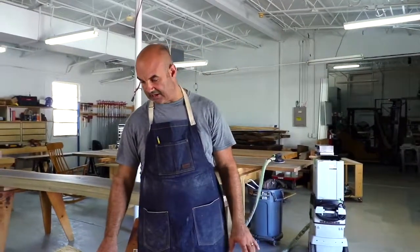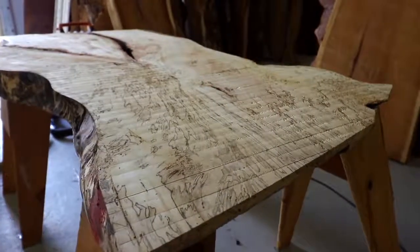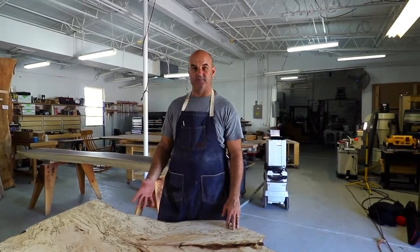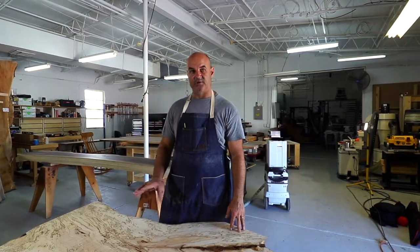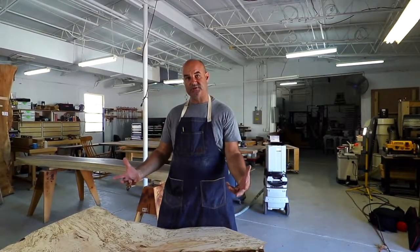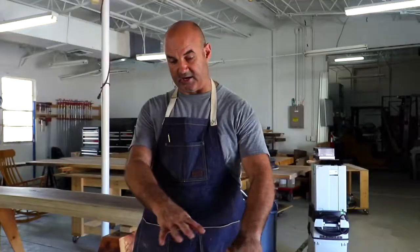This table here is a spalted maple. It's going to be a smaller desk for someone to work on. But spalting is actually, they consider to be a defect in the wood. But when you finish a piece of slab with spalting on it, it looks absolutely phenomenal, the wood itself. And what spalting comes from, it comes from a fungus that actually grows most of the time from the bottom up on a tree, and then it creates this very random, no pattern kind of a figure in the wood.